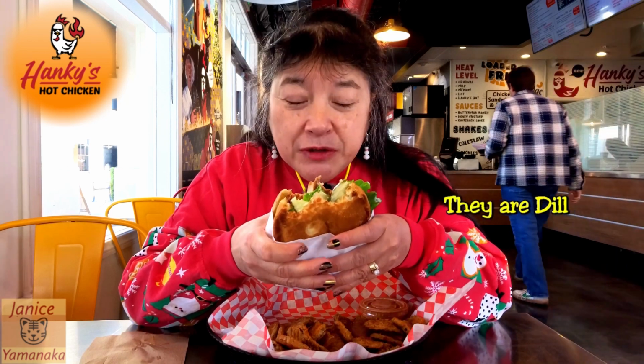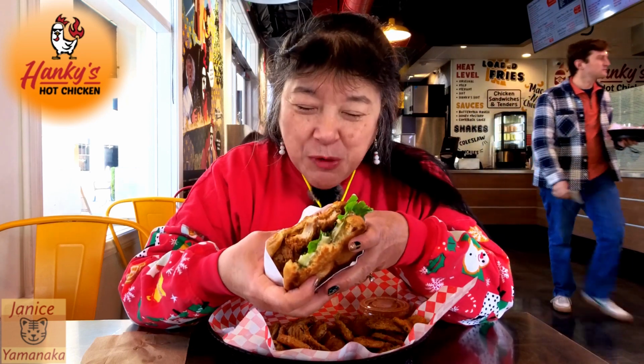So pickles are good too. There might be dill or there might be bread and butter. They're not as strong as dill pickles. Even the bun tastes good. Yeah, this is a solid chicken sandwich. It's also fairly large.